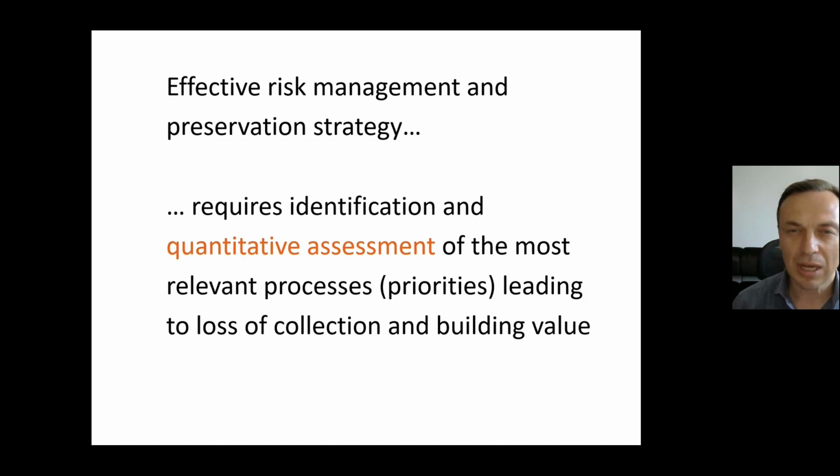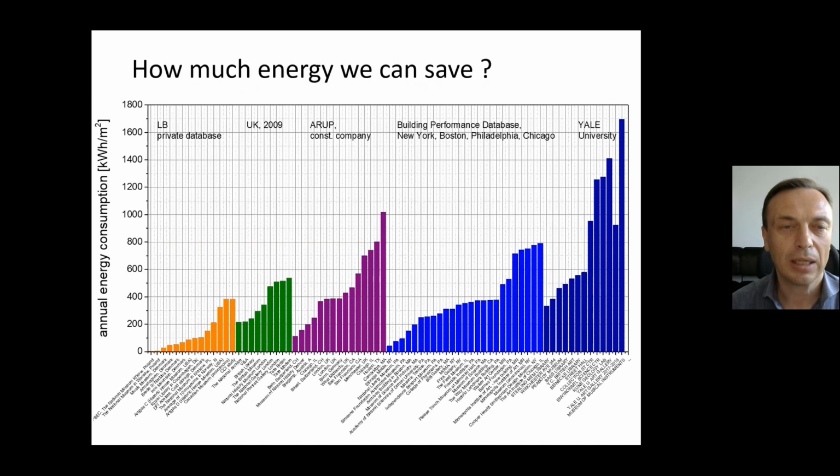But maybe if some of you have more experience with heritage science focusing on technological history, I would like to give some examples of how quantitative risk assessment can be helpful in decision making. And maybe I will start to illustrate the need for such tools with one of the most important challenges for the conservation community, for the heritage community, which is energy consumption.